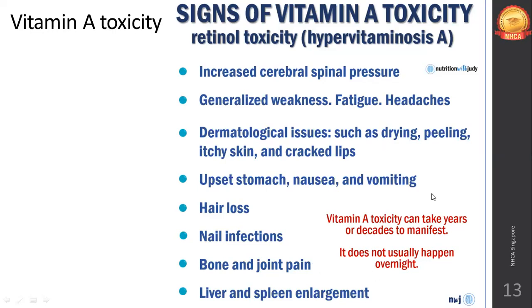Upset stomach, nausea, vomiting. Nausea and vomiting are also associated with prescriptions of Accutane. Then hair loss, nail infections, bone and joint pain, liver and spleen enlargement, because in the liver vitamin A is stored in the form of fat droplets in each liver cell. So what happens when there is too much vitamin A? Too much fat droplets will be stored in the liver, and that leads to liver and spleen enlargement.